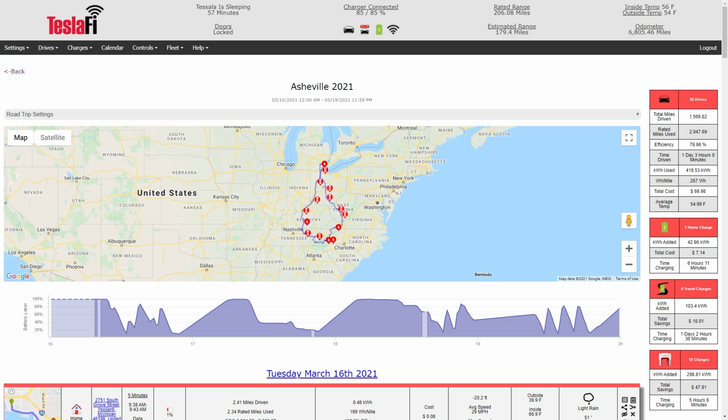All right, so taking a little look at our Teslafi application here. For those of you who don't know what Teslafi is, it's a wonderful resource that shows you all sorts of information about your Tesla that you might want to know, whether it's efficiency or how fast it was going, where it went, anything like that. It's a super useful tool. And today we're going to be using it to look at our Asheville trip.